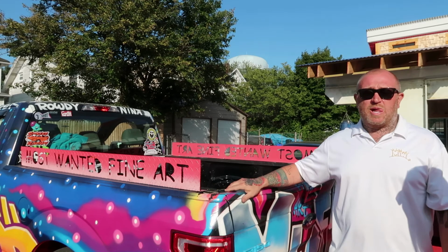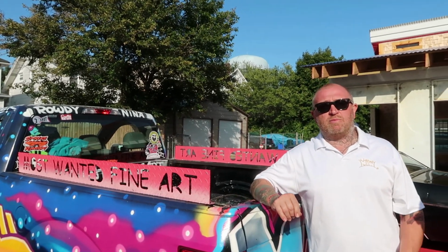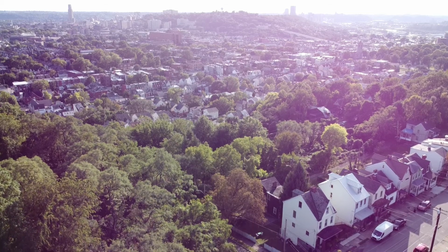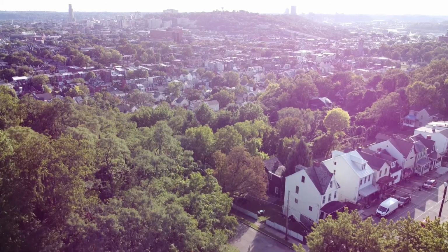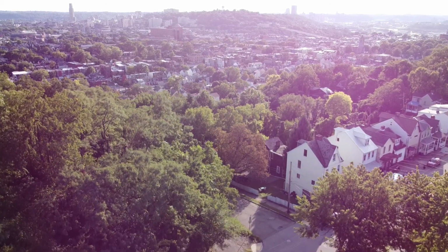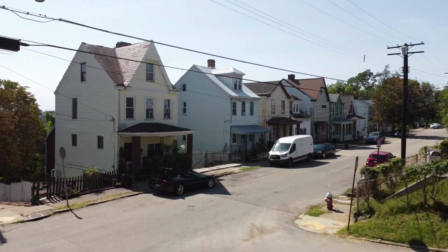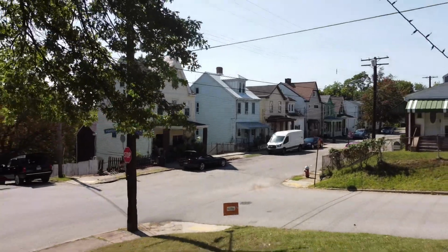Well, we started Most Wanted Fine Art out of a car trailer. In 1999, 2000, the name Most Wanted Fine Art came to me. It was the theme of my Demolition Derby car that year. So we were on Penn Avenue. We lost all of our parking on Penn Avenue, and we wanted to have bigger space to build the sculptures and etc. So that's how we came up here on top of the hill underneath the water tower.